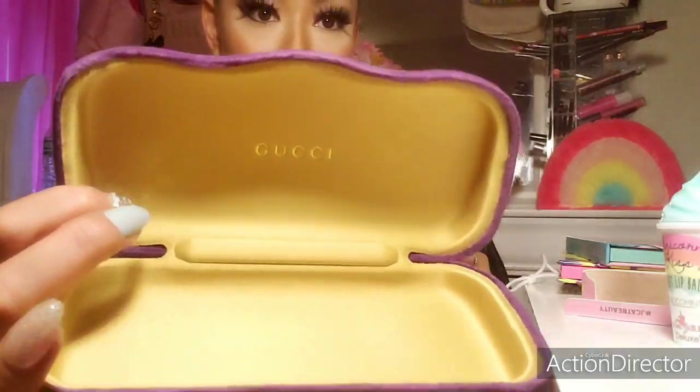And then also for sunglasses, right now I am wearing my Gucci sunglasses. They are authentic. And this is what I'm going to rock with my black top today. Here's the case. Gucci inside. And they're these really pretty black shades. Love them. My little backpack. Yes.